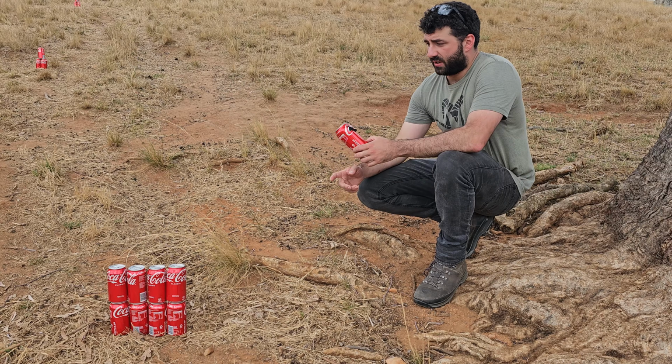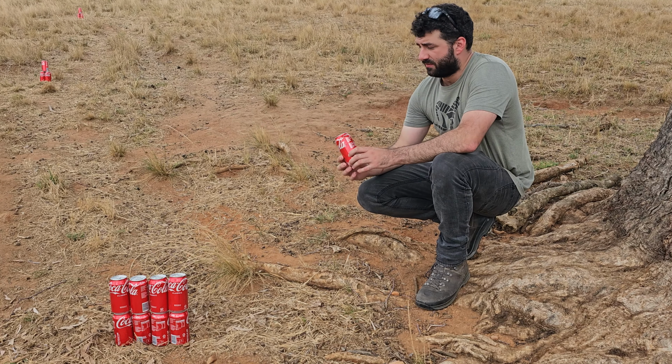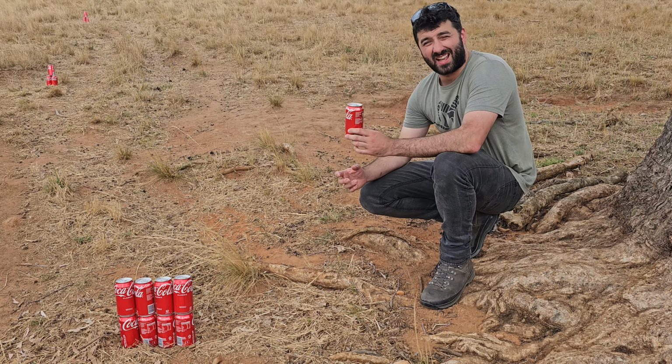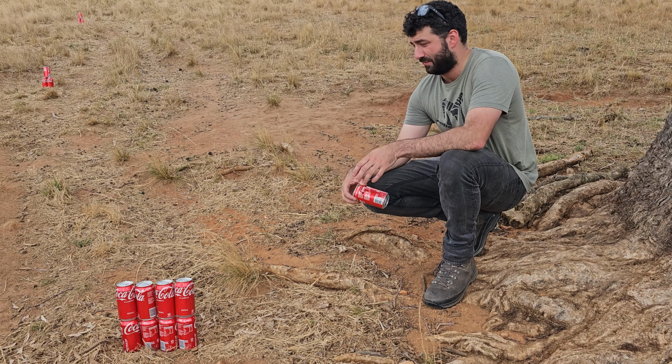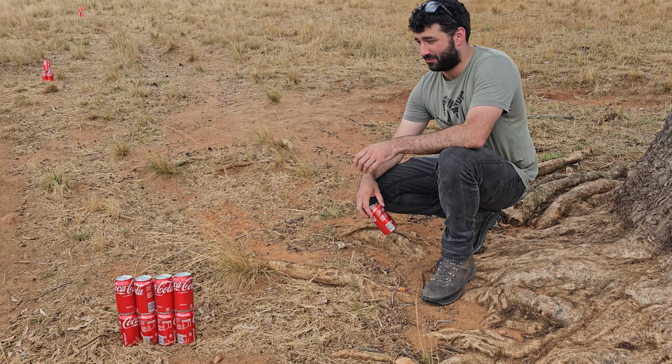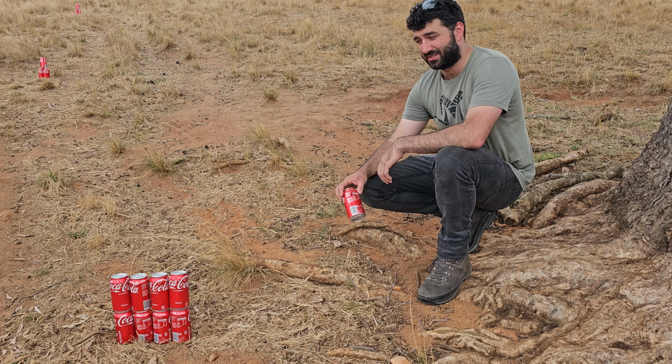So this was the setup we had to make the shot happen. I've got no doubts it'd actually be possible to hit an individual can, better terrain, better conditions, all that sort of stuff, but it's an open challenge for anyone else. If you want to try and one-up us and beat it, love to see you do it.